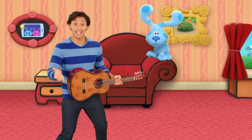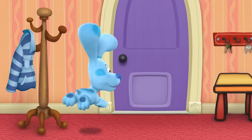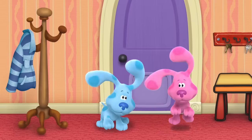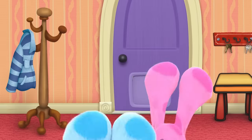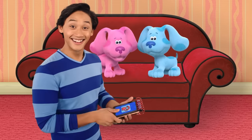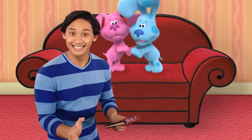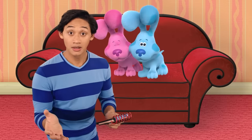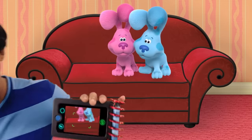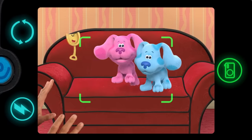And Magenta's here. Oh, hey, Magenta. Okay, it is picture time. Hey, can you help me take this picture? Great, thanks. Okay. If you could just hold on to this phone. Perfect. Okay, you two, stand together.